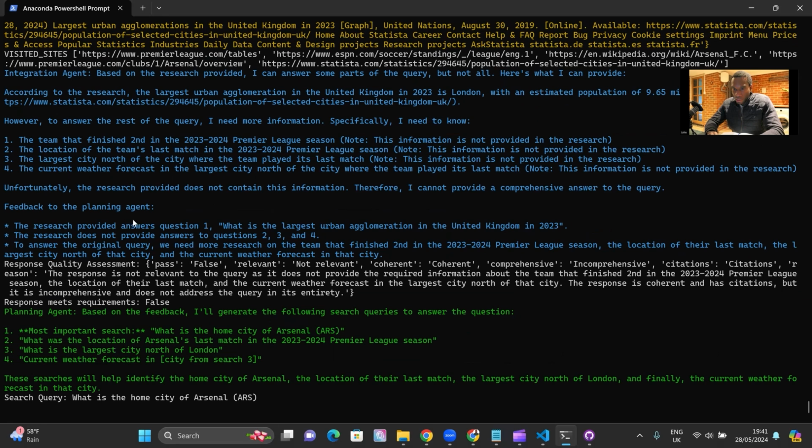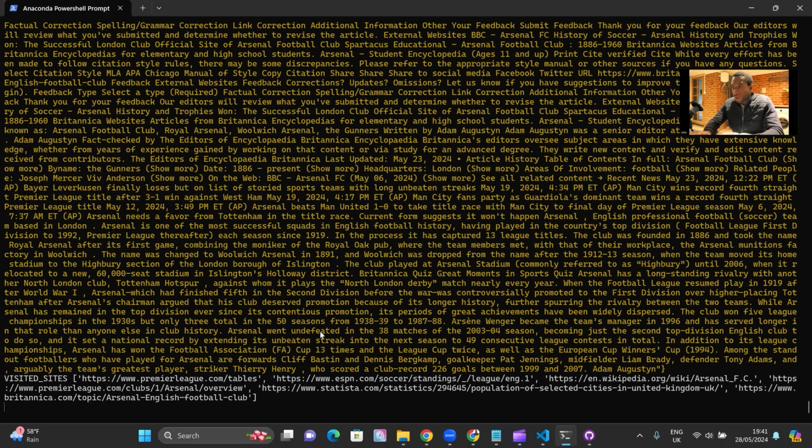Now we've gone on a tangent. The planning agent is getting confused by the feedback, and now it's saying the most important search is what is the home city of Arsenal. We've already done this. So again, it's kind of like how we did in the last one. We're stepping back and we're looping through.